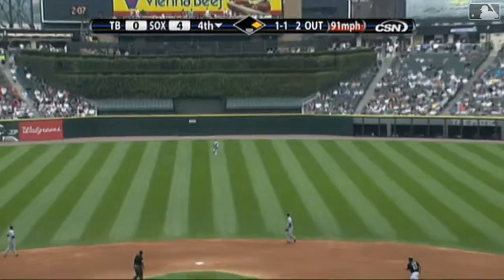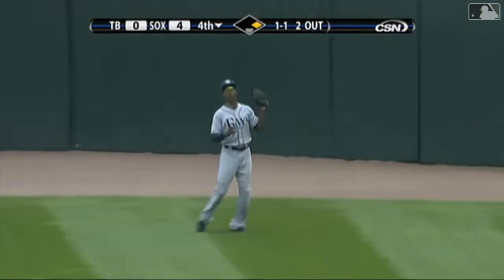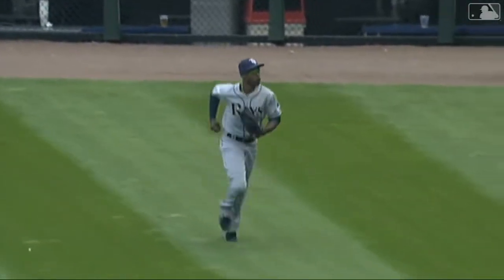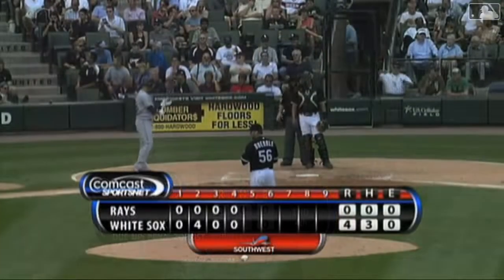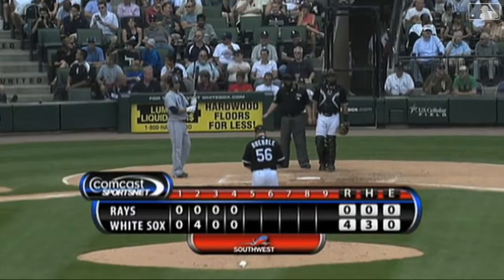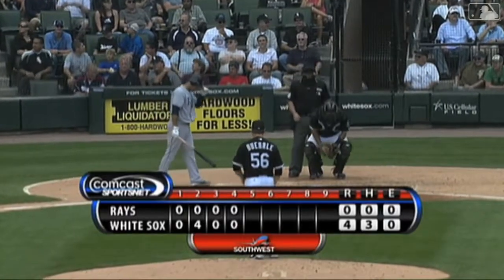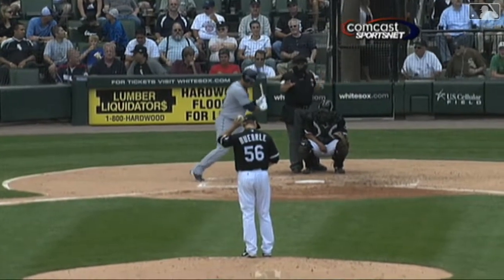The ball high in the center field. He just missed this one. Upton makes the catch. That'll retire the side. We're into the fifth. 4-0 Sox. Carlos Pena will lead it off here in the top of the fifth inning. It'll be Pena, Zobrist, and Buehrle to face Mark Buehrle.